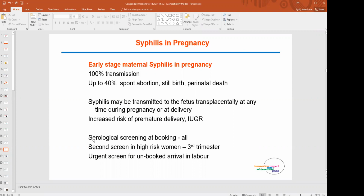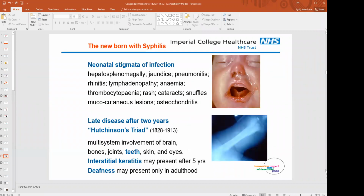So all women should have screening at booking. And if a woman is high risk, so if she's having multiple partners, or if she has other sexually transmitted infections, or if she acquires HIV, for example, she should definitely have a repeat screen. And always remember the woman who turns up unbooked in labor. It's not just important to test her for HIV or hepatitis, but also very important to check for syphilis.